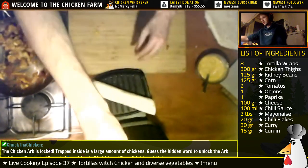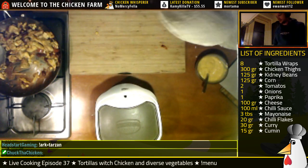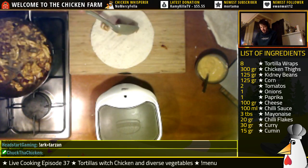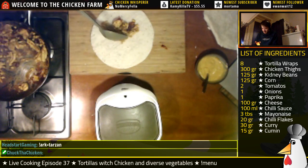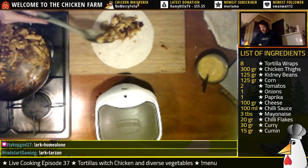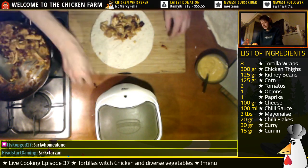So I'm gonna place the tortilla under the grill, and while I grill that, I'm gonna make my second, and the rest will be for my girlfriend, who is now working out with her girlfriend at the gym. She always works out on Thursday. Oh, making a mess over here.